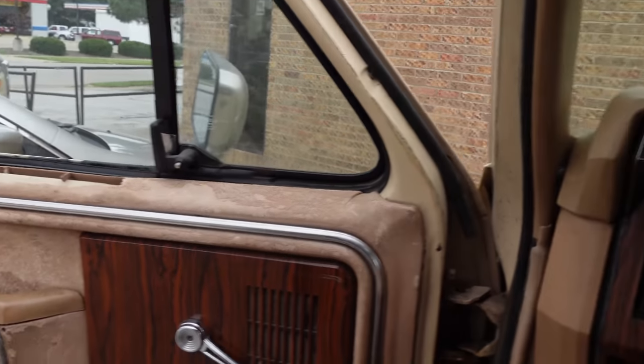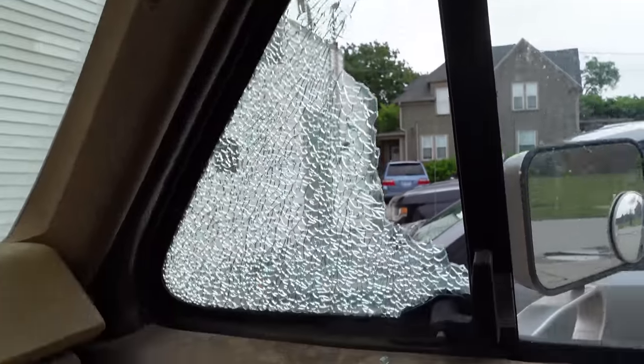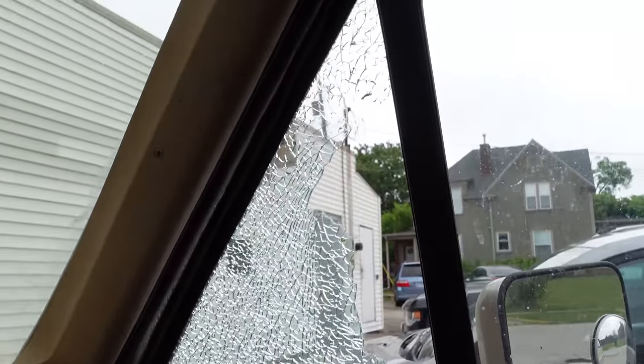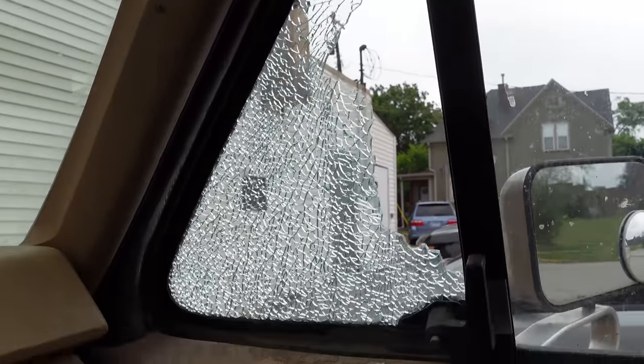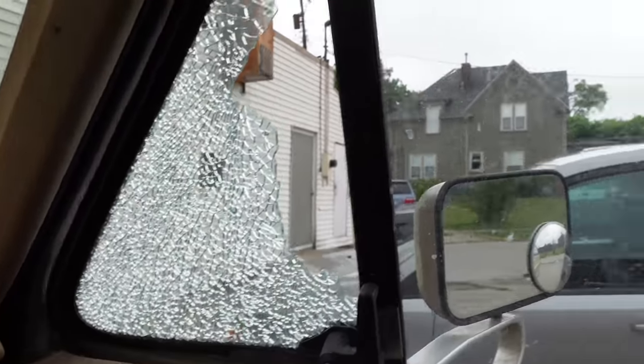So I just closed my door and that window decided to shatter. I guess, is that a Ford thing? We were making headway, now we need two windows, but that window's not an easy one to change.